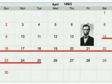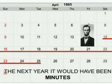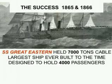When President Lincoln was shot in 1865, it was 10 days before they heard the news in London. The following year, it would have been minutes. In 1865, they were ready to go again. The delay was fortunate in one way. A ship became available that could carry the entire length of cable.